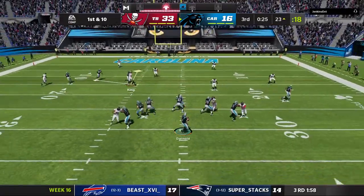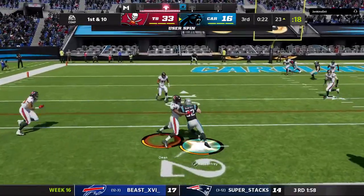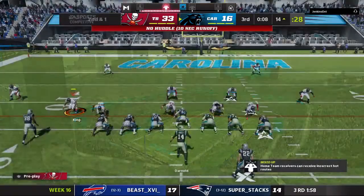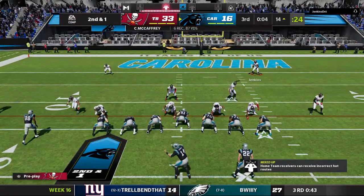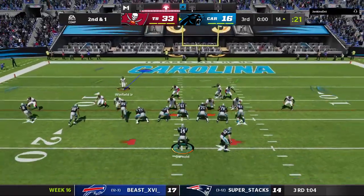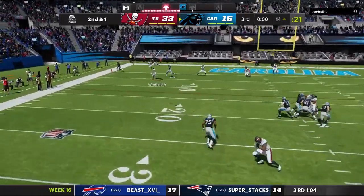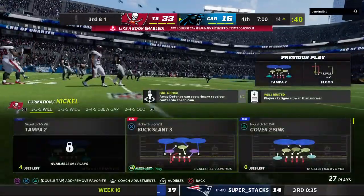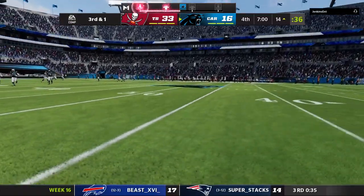Faking the give, Darnold. He'll get this out wide here to McCaffrey. And he's going to get a solid gain of 9 before being brought down. 2nd and right at a yard. To throw again on 2nd down, Darnold. And that would not be. It's incomplete. So they couldn't hook up as time has now run out on this 3rd quarter of play.